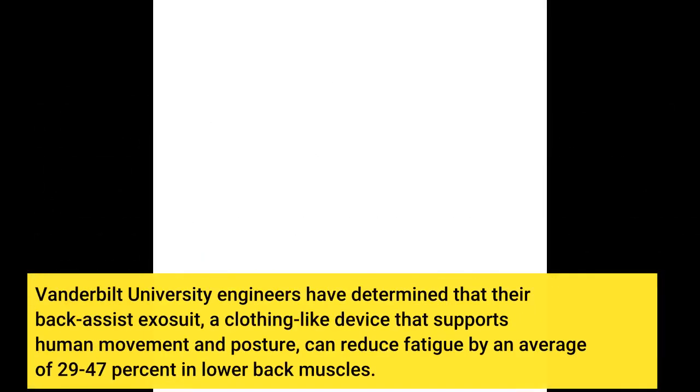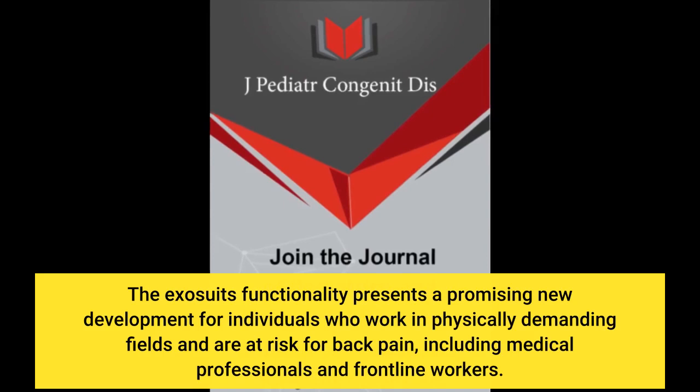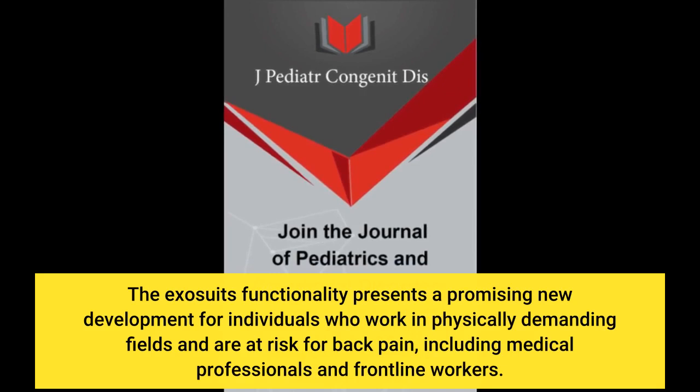Vanderbilt University engineers have determined that their back assist exosuit, a clothing-like device that supports human movement and posture, can reduce fatigue by an average of 29-47% in lower back muscles. The exosuit's functionality presents a promising new development for individuals who work in physically demanding fields and are at risk for back pain, including medical professionals and frontline workers.